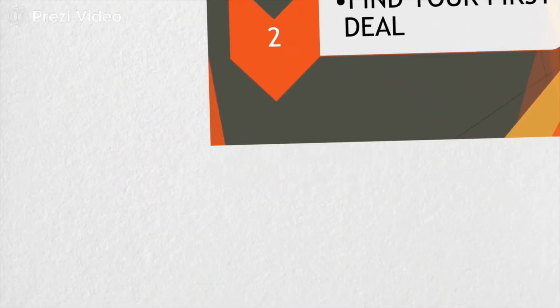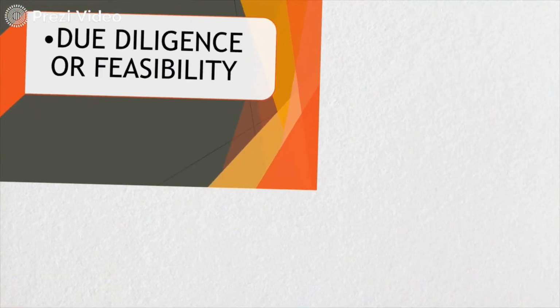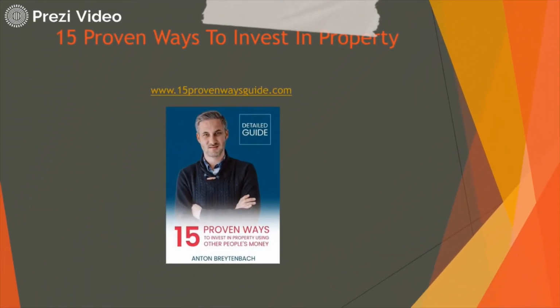Then you find your first deal, you do your due diligence or feasibility, and then you go and find the money. So this summary is basically about the money side of it, and you can talk to us about the other parts as we educate people through our program. The information here is based on a book written by Anton, and you can find the book at 15provenwaysguide.com.